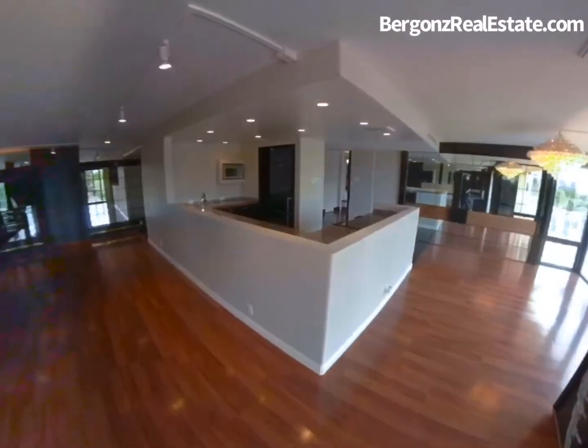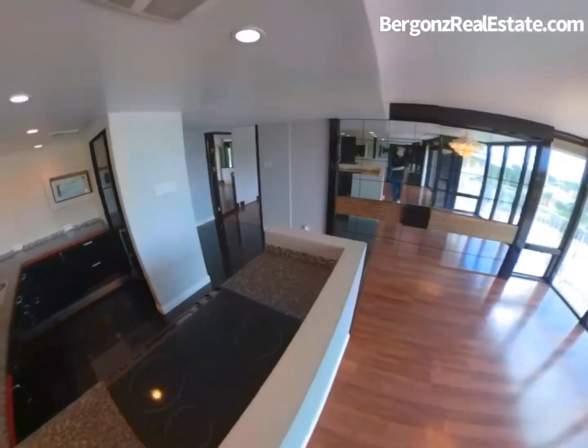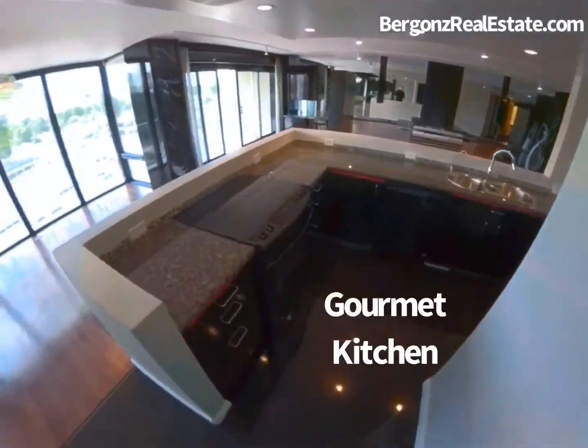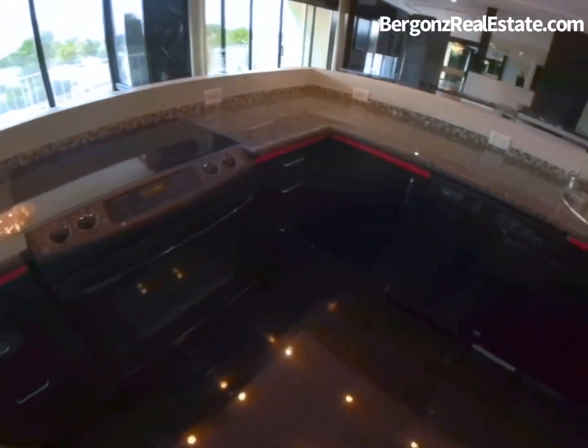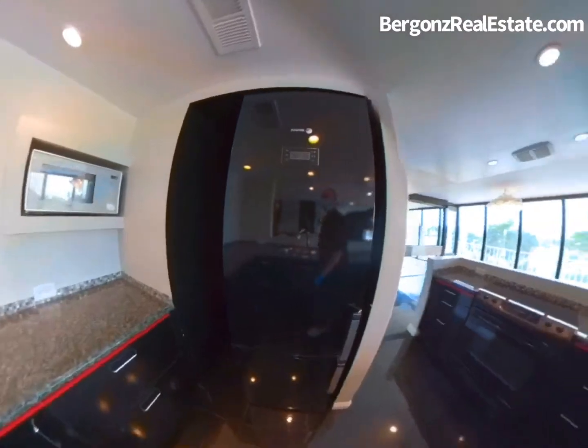This open concept provides for a seamless dining room that gets to enjoy those beautiful Strip views as well. So you can see this gourmet kitchen has matching black appliances and a granite countertop.